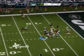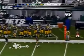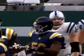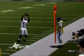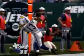Luck out of the shotgun again, has issues, throws it down the sideline for Hilton. Did he hold on to the ball? He did. A gain of 22 yards, and it is a 1st and 10 for Indianapolis. On a 3rd down and long play, a gamble throw, and Hilton was able to keep both feet in, apparently, and he did. And it'll be a 1st and 10 for the Colts.